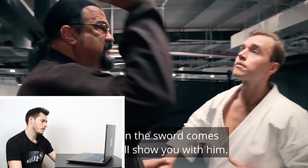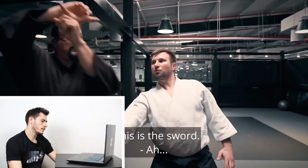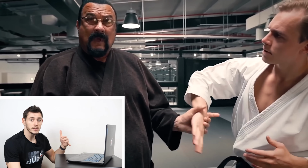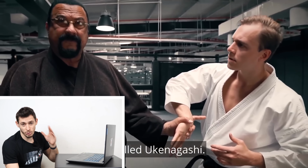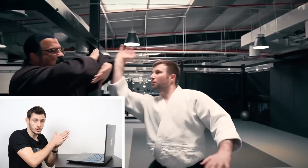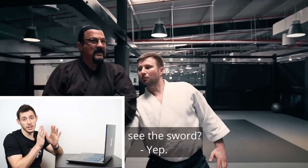So when the sword comes down, you see the sword? This is a sword. That logic about the sword, it's a popular one in Aikido to say that the movements come from using a sword. Now, whether it is true or whether it's practical, I cannot really say. But the concept of taking sword moves and translating them to hand-to-hand moves is part of the Aikido philosophy.